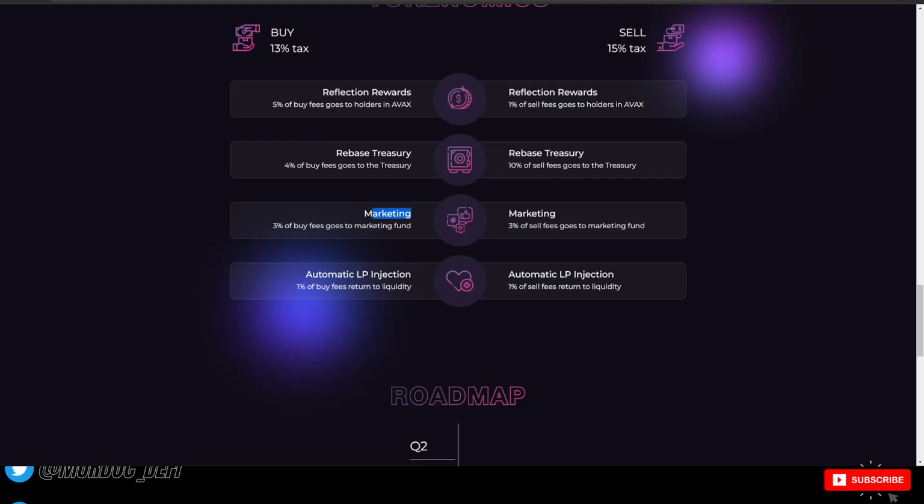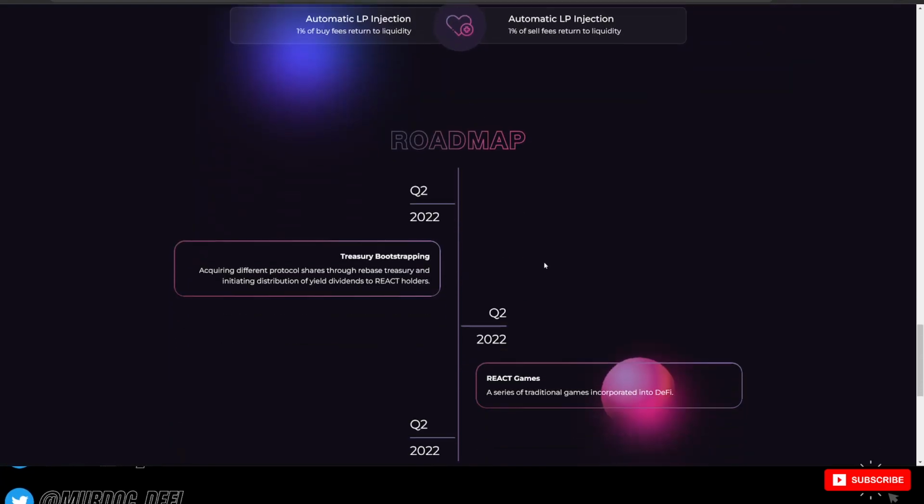And again, the tax on sells is 15%, and it goes into those same 4 buckets, just in different sizes. Really, the only differences that we see are in these top 2. So 1% of sale fees goes to reflection rewards, 10% of sale fees goes into the treasury, which is good. It kind of flip-flops what's happening over on the buy side. Again, 3% to marketing, and then 1% goes to the LP.